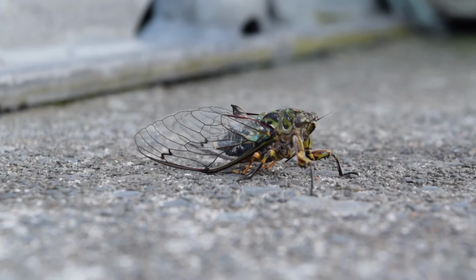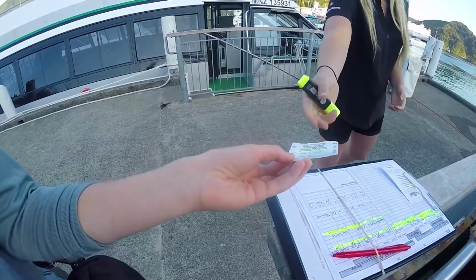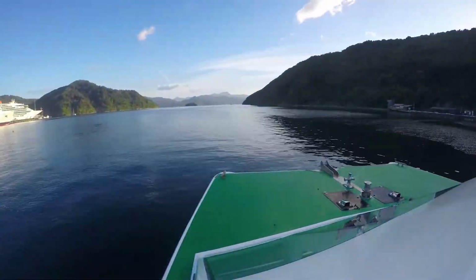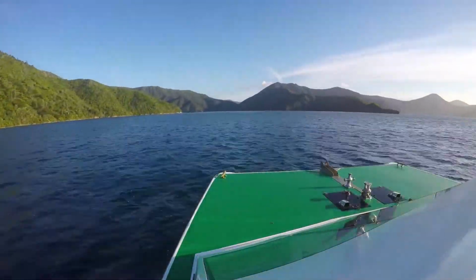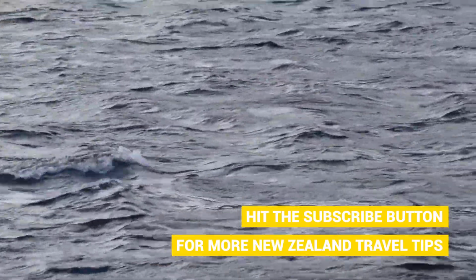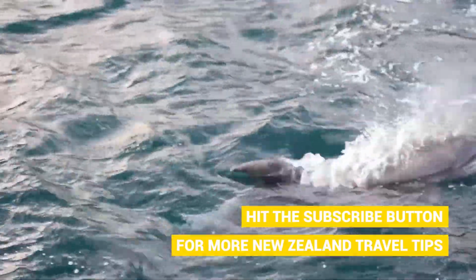This morning we are waking up to the song of the cicadas, which are all over Marlborough at the moment. And today we have an awesome wildlife activity. We are boarding the Beachcomber cruise to Motuara Bird Sanctuary. It's a glorious sunny day as we head on this boat cruise with Beachcomber Cruises, and it's not long before we get our first unexpected wildlife encounter.